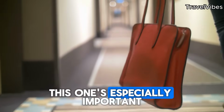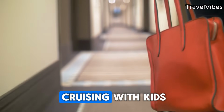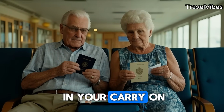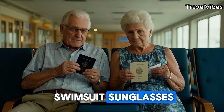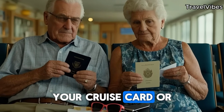This one's especially important for older cruisers, solo travelers, or parents cruising with kids. You want your essentials with you, not somewhere lost in luggage limbo. So what should go in your carry-on? Start with your medications, travel documents, and chargers. Then toss in a swimsuit, sunglasses, sunscreen, maybe a light jacket, and of course, your cruise card or ID.